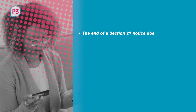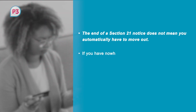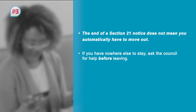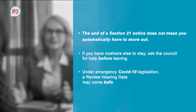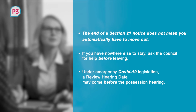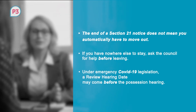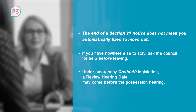The end of a Section 21 notice does not mean you automatically have to move out. If you have nowhere else to stay, ask the council for help before leaving. Moving in with friends or family temporarily, or leaving your home while you still have a right to be there can affect what help you can get. Under new emergency legislation, there may be an extra step called a review hearing date. For more information, contact the on-duty advisor, whose details will be included within the paper served by the court.